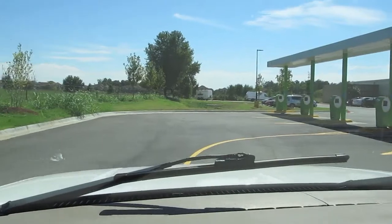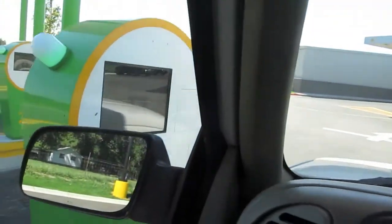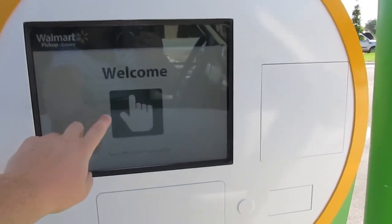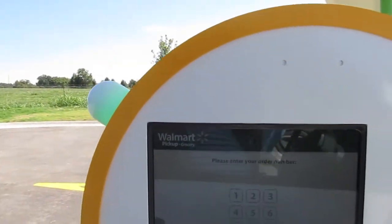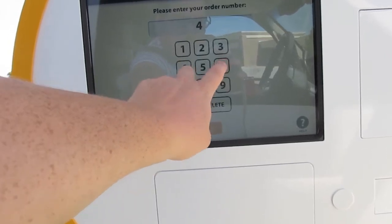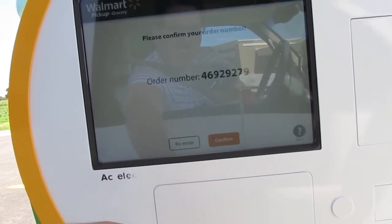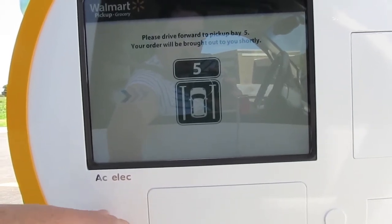Alright, let's pull up to a kiosk here. Well, welcome back at you. So, shuffle the park. Touch. Okay, I can do it by number or name. Put my number in because I don't think it matters to show. 9 29 279. I have to confirm the number that I just typed in. Pick up at 5. Bay 5.